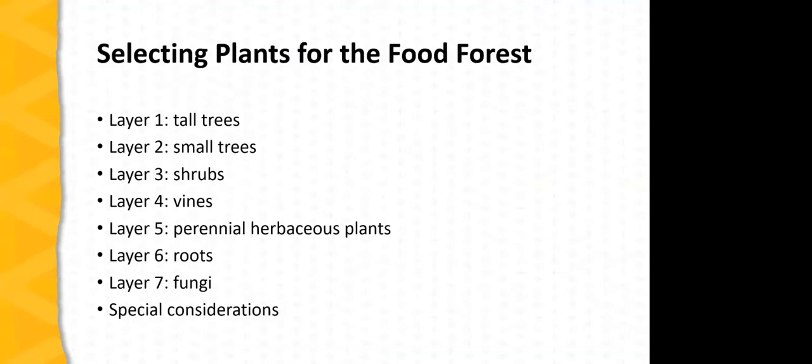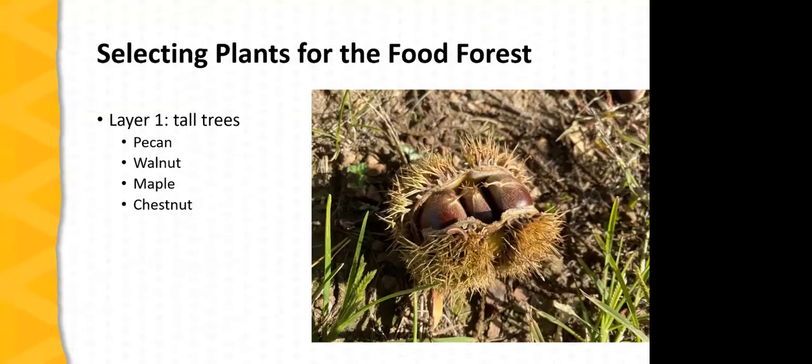So again, here is another discussion of those layers we saw earlier: tall trees, small trees, shrubs, vines, perennial herbaceous plants, roots, fungi. And so we'll talk about these here now in some detail.